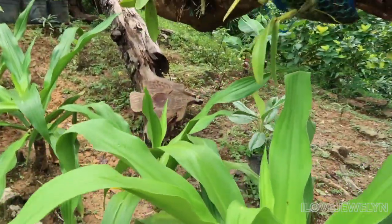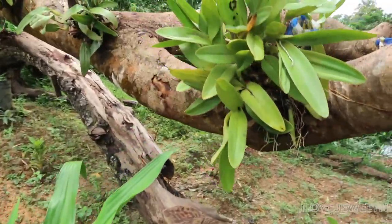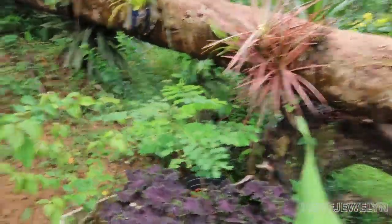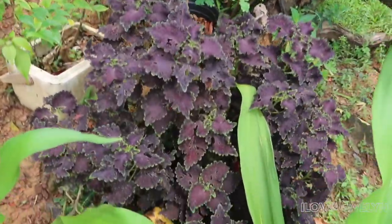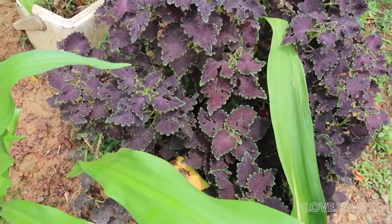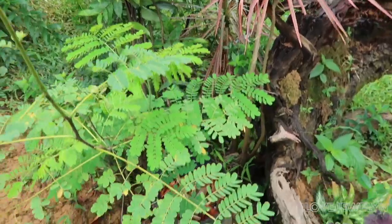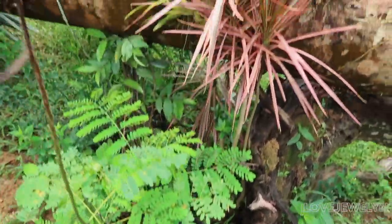Let's make it up to this section. So stunning, I love it. Orchids. And this looks like some kind of coleus, which is also another very popular plant I've been seeing here. Here's a dracaena. So pretty, it's growing in ground.